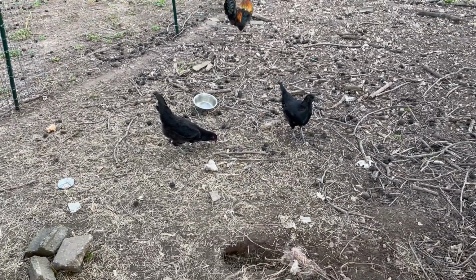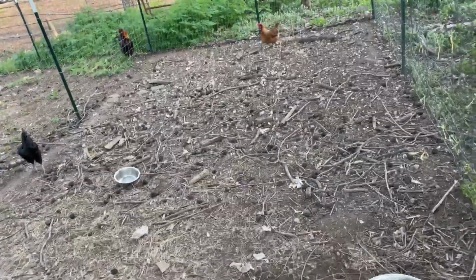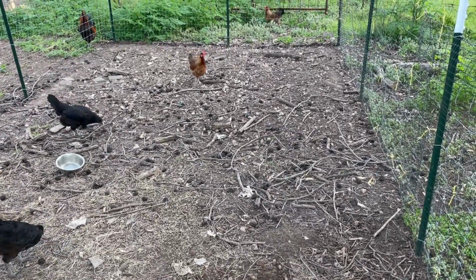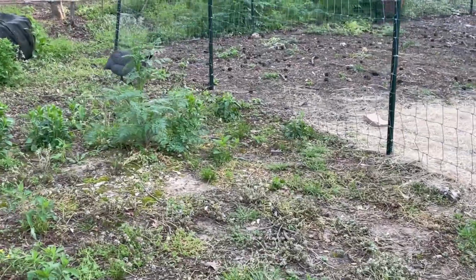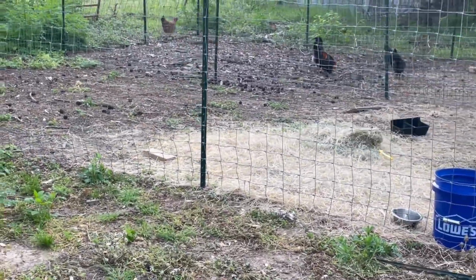As you can see here, the 2 black ones are my Liege Fighter hens. Now the Liege Fighter hens aren't very impressive, but the roosters get really, really big and very pretty. And of course we have the 1 single guinea that we have had forever. He came over with us from the other house. We had 12 guineas. He's the only one left, and he won't go away, so we still have him.